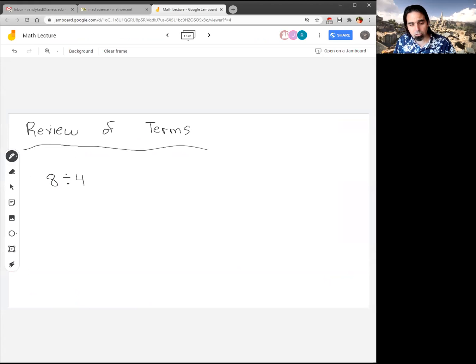So two students are arguing about which order to do this. One of them says, if I look at PEMDAS, then M comes before D. So let's multiply first and turn this into 8 divided by 8. And then 8 divided by 8 is 1.